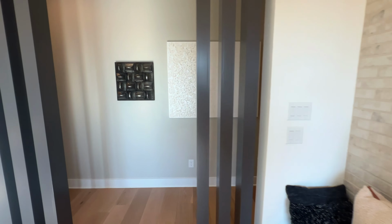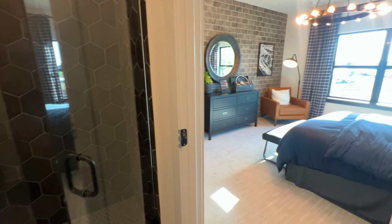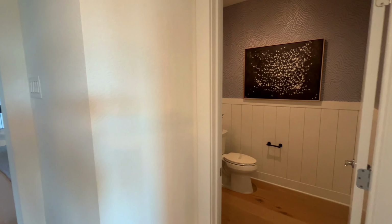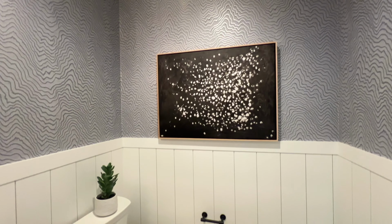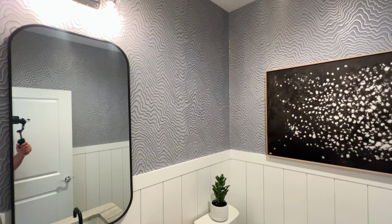You have this hexagon tile shower surround inside of here as well. Wow. Love it. Love it. Love it. Love it. And quite frankly, I love to see the new model houses because some model houses have been open for a year, 2 years by the time I get to them, or the time we see them on this channel at least.